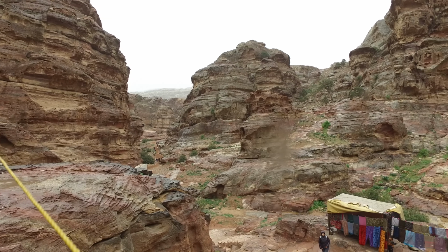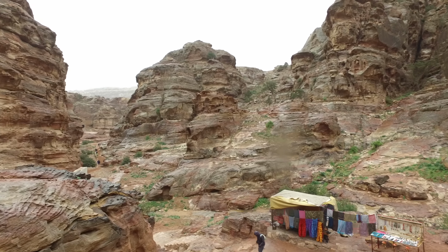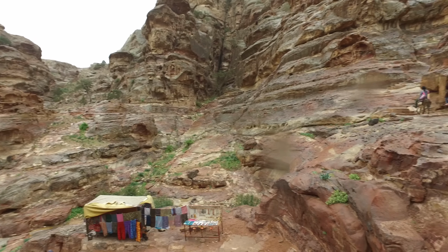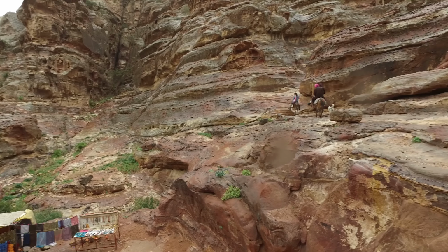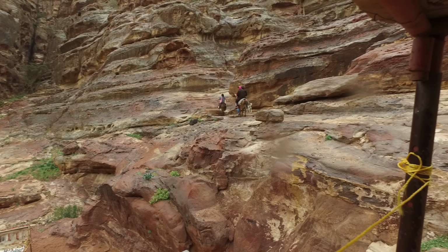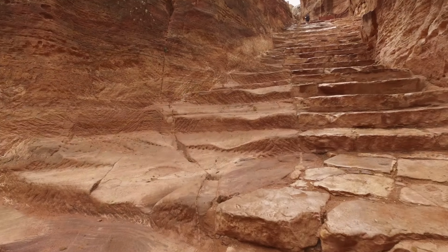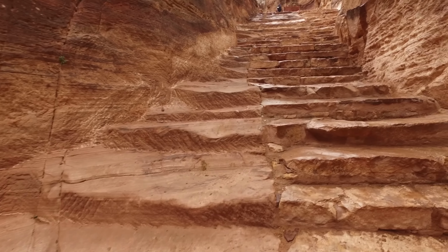Finally, we're starting to ascend reasonably close to the end of Petra, and it started to rain. So this gives you a sense of the landscape. Some people are continuing with horses. We decided to walk, and we encountered more than 2,000 steps going up.